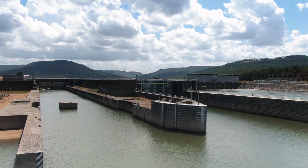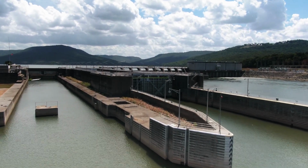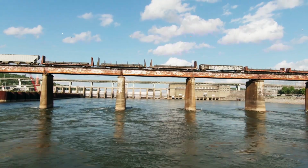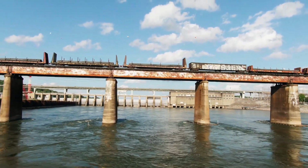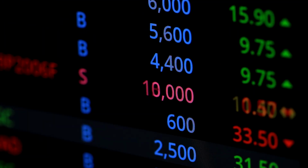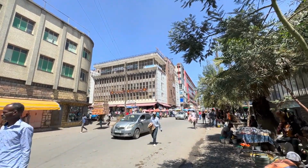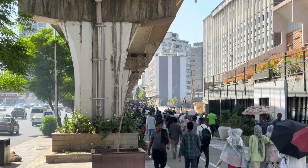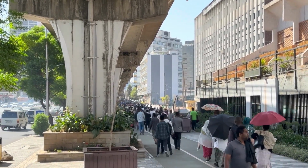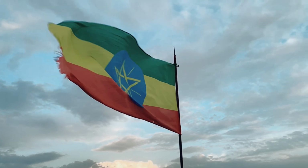Beyond just power generation, this dam represents something much bigger for Ethiopia, a symbol of self-reliance and independence. Unlike many large-scale African infrastructure projects, GERD was not funded by foreign loans or international aid. Instead, the Ethiopian government crowdfunded billions from its own people through bond sales, donations, and mandatory salary contributions from citizens. This approach wasn't just about money, it was about national pride.